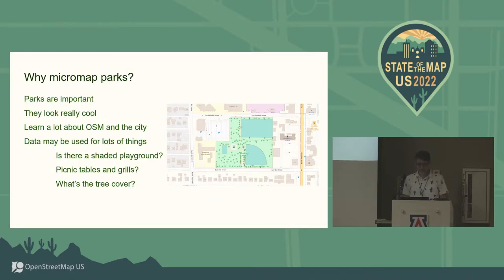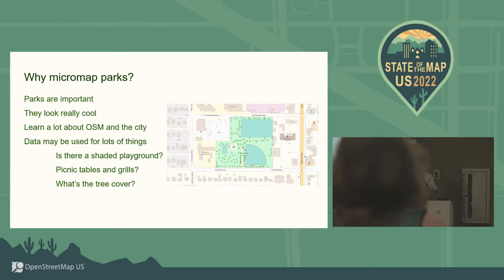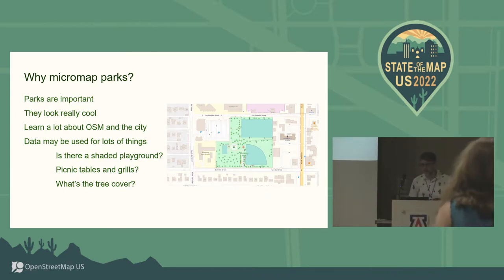First, I want to talk about what the importance of micromapping is. If you're not familiar with the term, the idea is that you are mapping things in very fine detail. Yesterday I spent my breaks going around campus and mapping things like benches and picnic tables, the finest little details on the map.